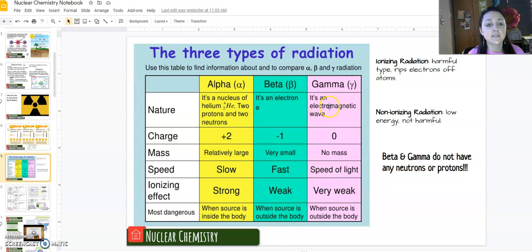And then the last thing is gamma. Gamma is an electromagnetic wave. It has no charge because it has no particles in it, just a wave of energy. It has no mass, and it travels at the speed of light. Not very ionizing, and it's most dangerous when outside the body. That's why we protect ourselves from this type of radiation with lead vests, or when they do x-rays, sometimes the lady will walk out of the room.